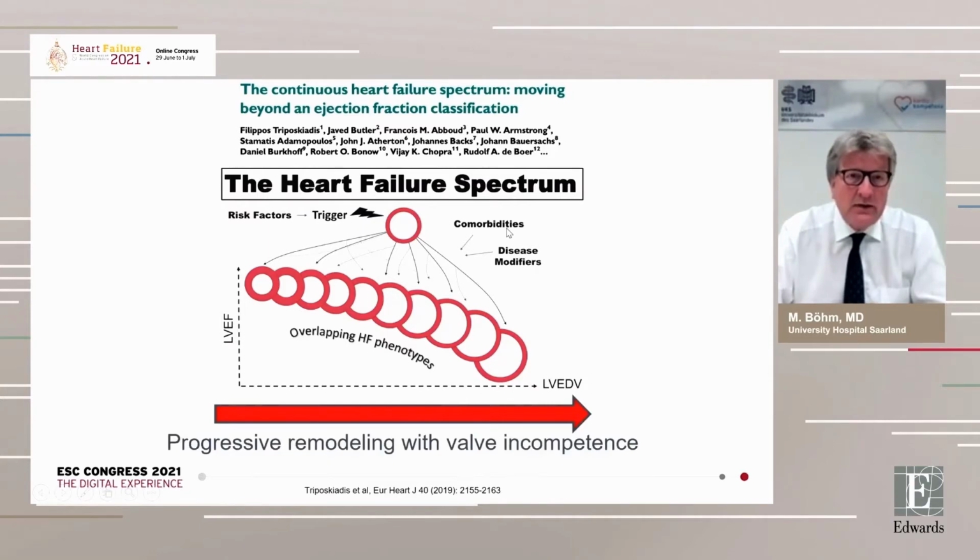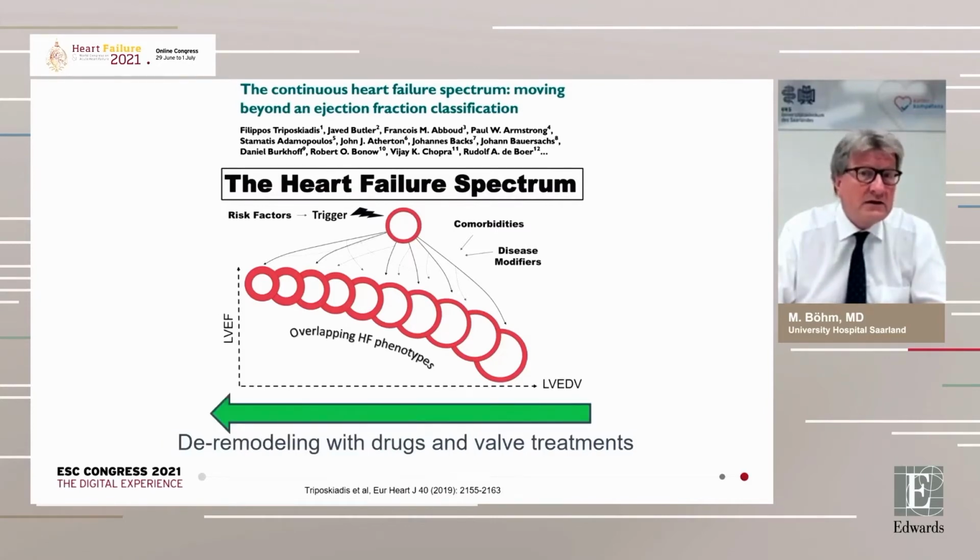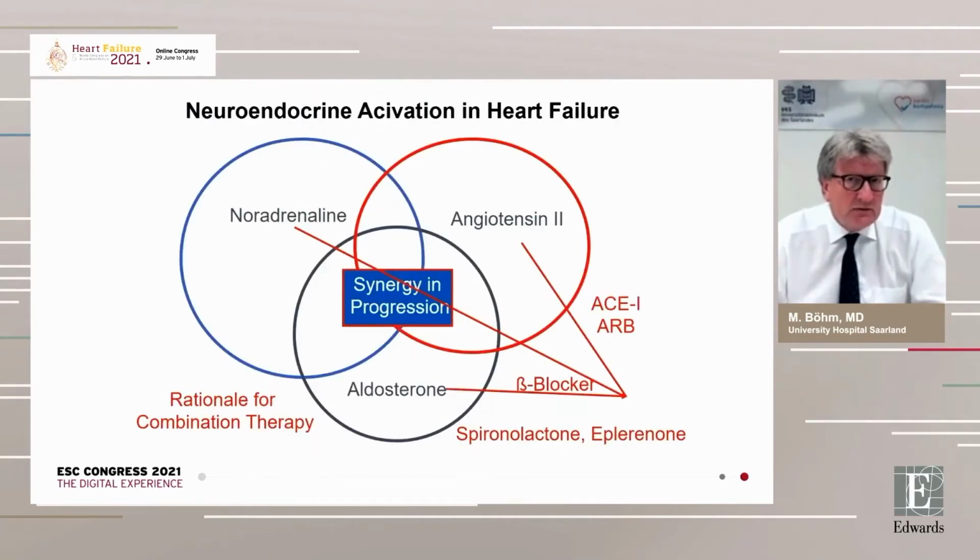So the question is, from when do we get mitral valve incompetence due to complete remodeling of the ventricle? And in particular, when that is repaired, from where is it reversible? And is it possible to find an improvement only with drugs? So now that is the mainstay of heart failure treatments. And here you can see this is usually neuroendocrine antagonists, and they are all involved in remodeling.